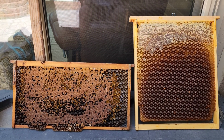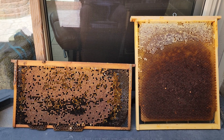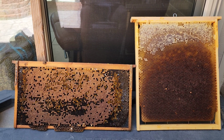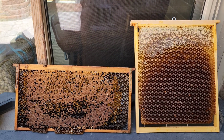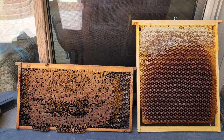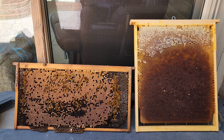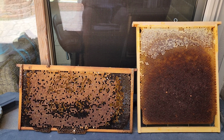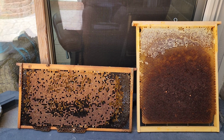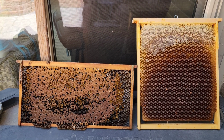And the biggest thing we've accomplished with this move is, number one, we've created a brood break, which helps in reducing the amount of varroa mites that are a perennial problem for them. And of course, secondly, for the beekeeper, the Layens hive is a much more user-friendly system to use.